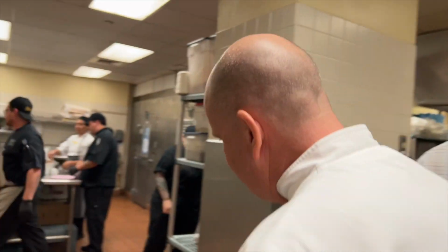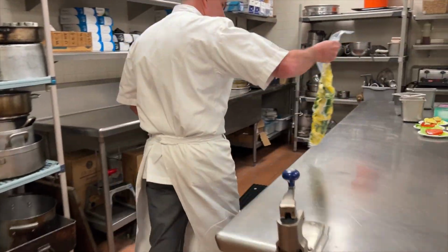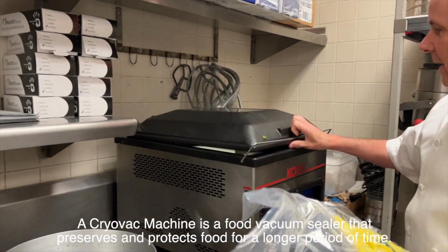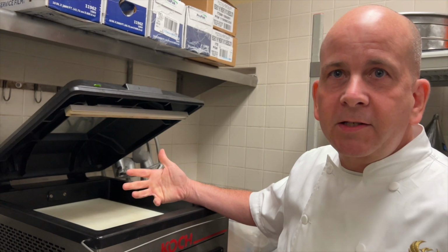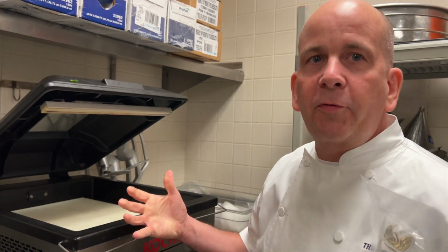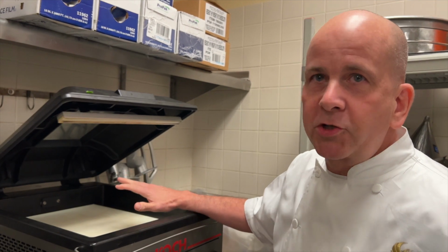My favorite piece of equipment, my goodness, I might have a few. One is a Cryovac machine. This I'll show you here. You'll see here. You can buy food saver machines at home. This is fantastic for a couple different reasons. One, it helps you preserve your product. Two, it helps if you want to cure, pickle, preserve, or impart flavors into a product. So this machine is pretty versatile and does a lot of things for us.